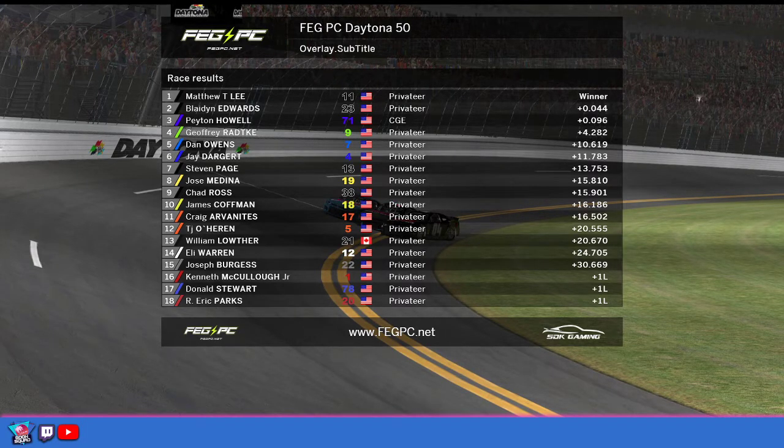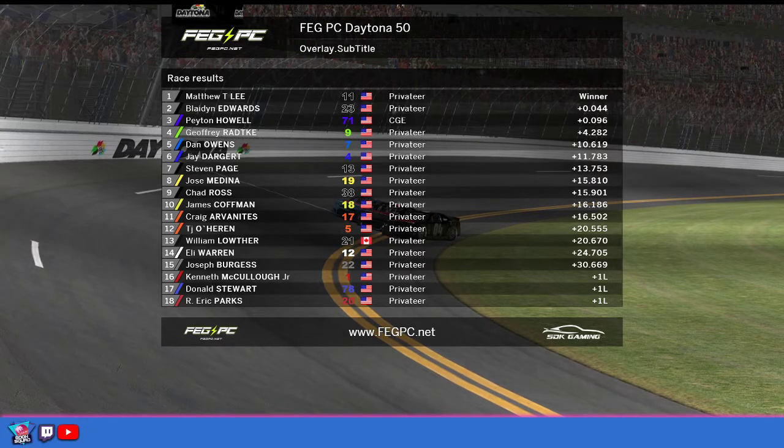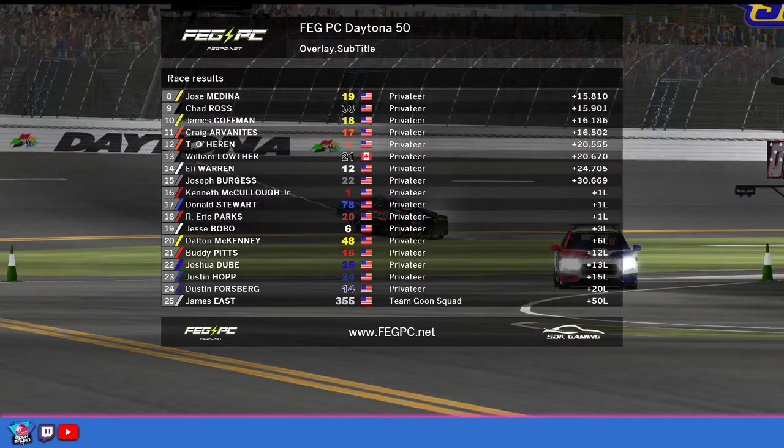Kenneth McCullough Jr., again one of those top runners, finishes 16th after a little bit of carnage in the last lap, Donald Stewart 17th, and then finally we've got Eric Parks in 18th. We've got Jesse Boba, Dalton McKinney. We've got Buddy Pittsburgh in 21st, Joshua Doobie, Justin Hopp, Dustin Forsberg rounding out the field and the top 24 cars that finished tonight.